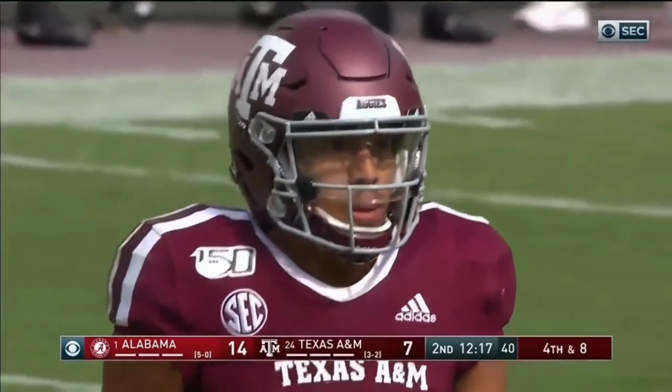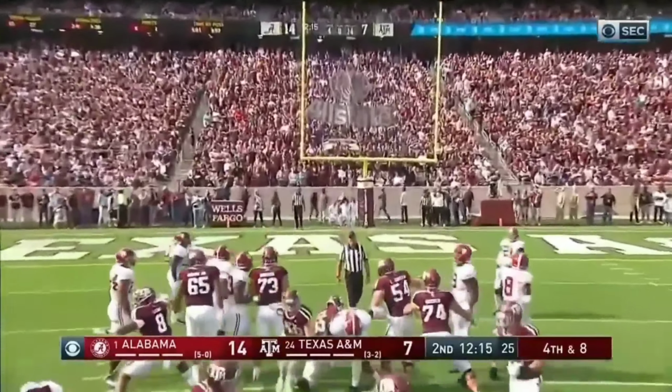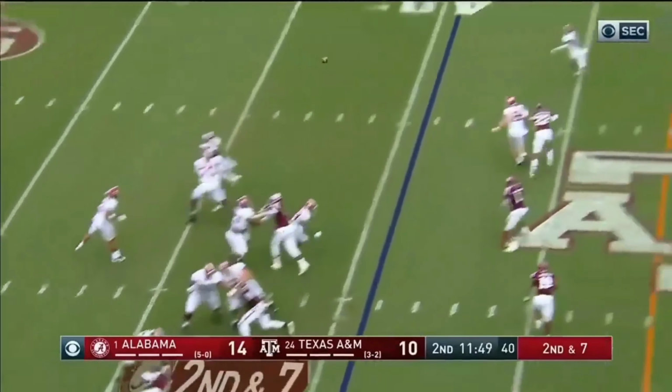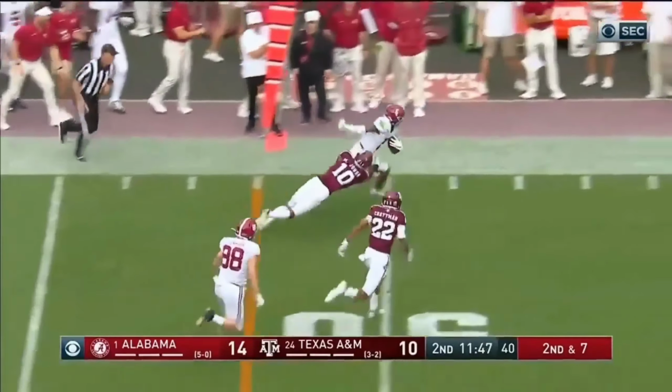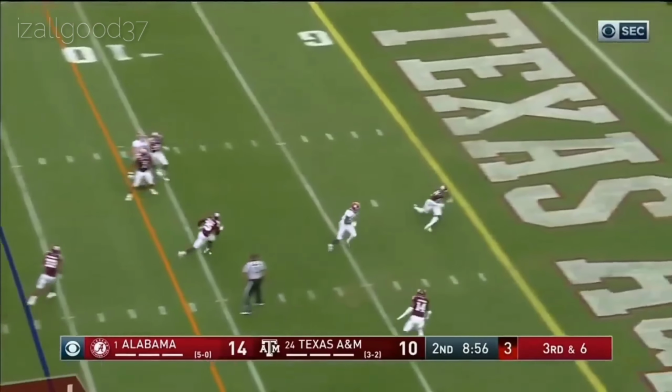Crossing route at about the 2-yard line. This will be a 31-yard field goal attempt. It's up and good. Complete out. Devonta Smith with a stiff arm. He's got a first down.